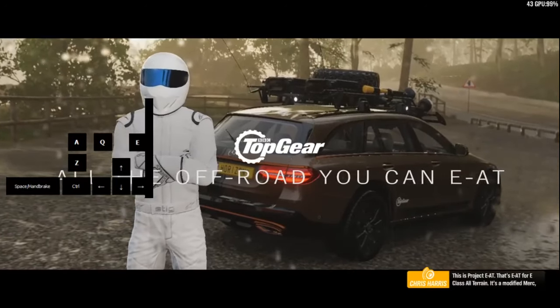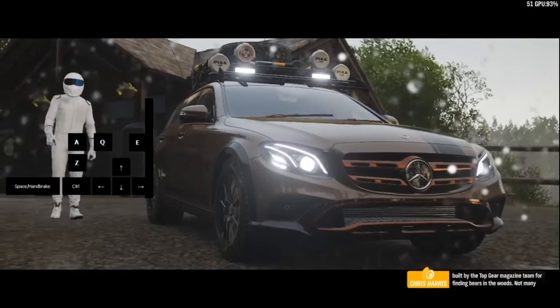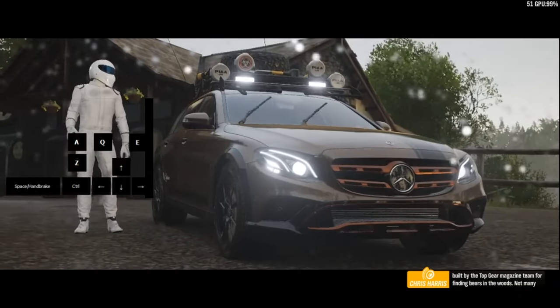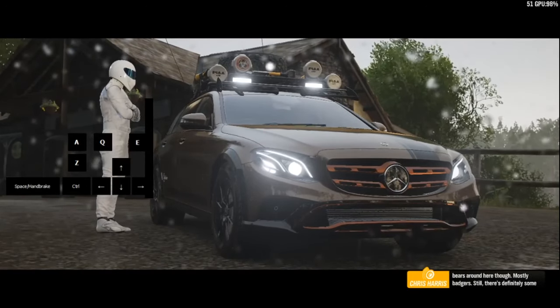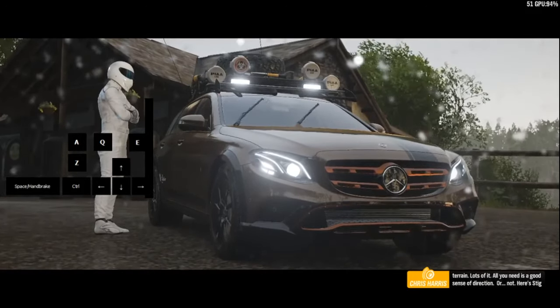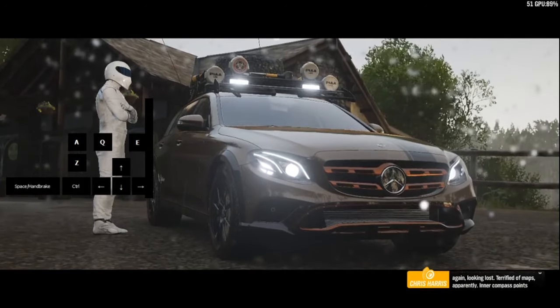This is Project EAT. That's EAT for E-Class All Terrain. It's a modified Merc built by the Top Gear magazine team for finding bears in the woods. Not many bears around here though, mostly badgers. Still, there's definitely some terrain, lots of it. All you need is a good sense of direction, or not.